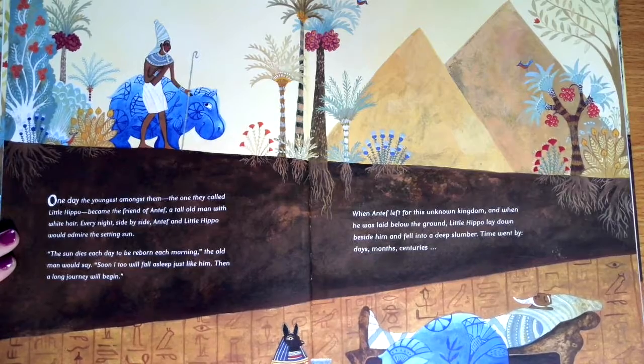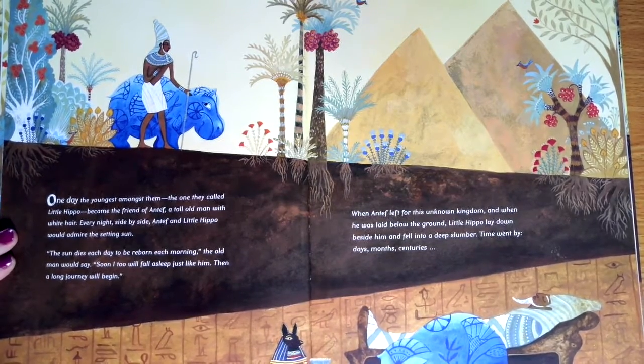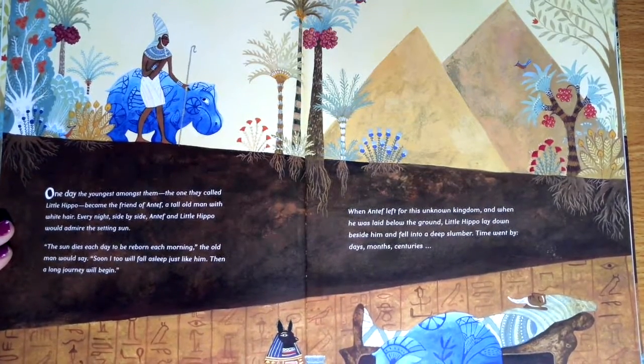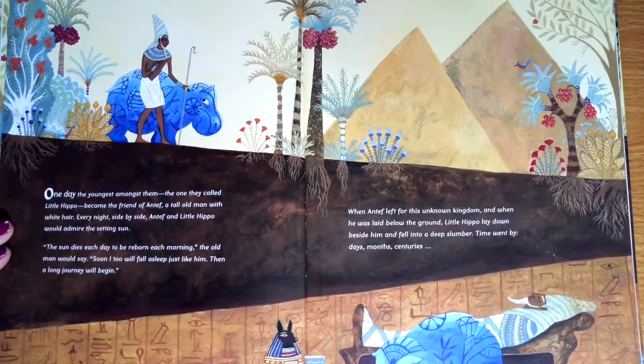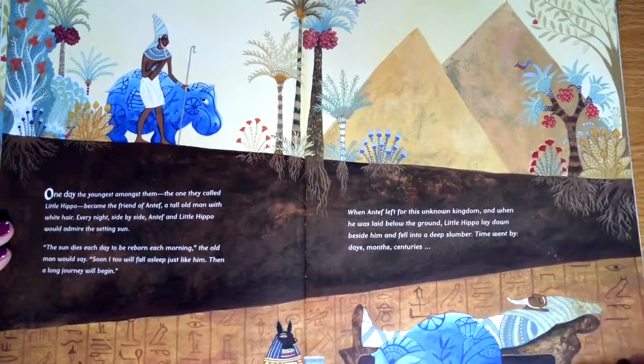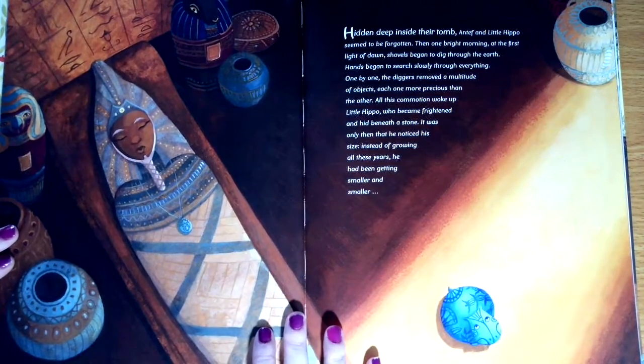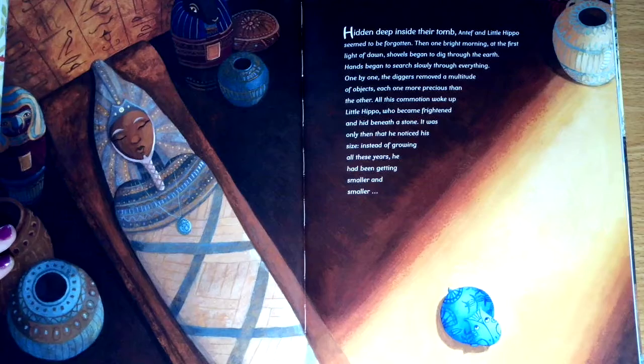When Antef left for this unknown kingdom, and when he was laid below the ground, Little Hippo lay down beside him and fell asleep into a deep slumber. Time went by. Days, months, centuries. Hidden deep inside their tomb, Antef and Little Hippo seemed to be forgotten.